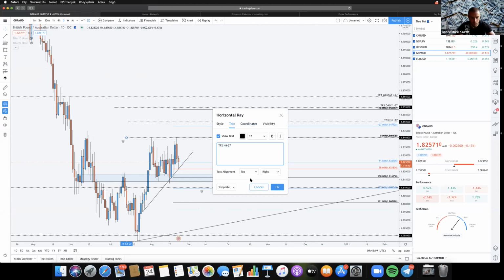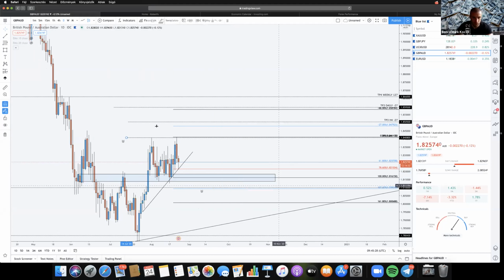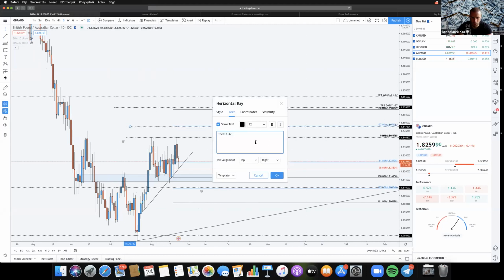Once the previous high is broken on the daily, the second one is minus 27, and then it's the previous high. This is minus 27.